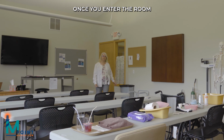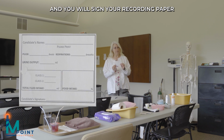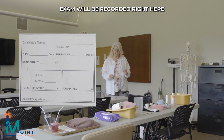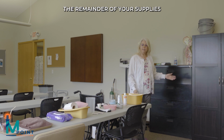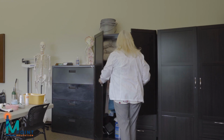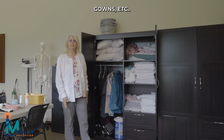Once you enter the room, you will be checked in with your state approved ID and you will sign your recording paper. Anything that you need to record during your state exam will be recorded right here. Your supplies will begin right here, go down through the table. The remainder of your supplies can be found inside the closets. That's where you will find all your linens, your waterproof pads, your hospital gowns, etc.